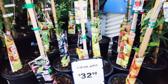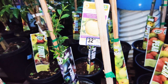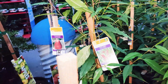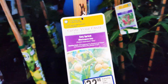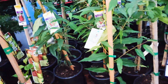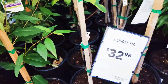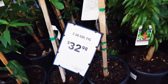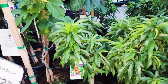$109 for this mature avocado. $32.98 for some apple trees. Golden Delicious. Red Bartlett Pear. Capulin Cherry. Katie Apricot. More cherries. Here's a fig. $32.98 for fig trees. They're about 4 feet tall.